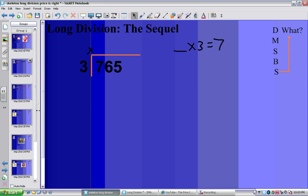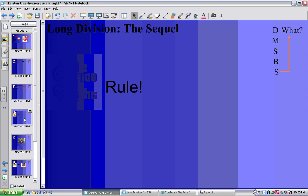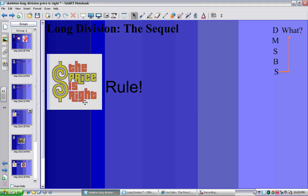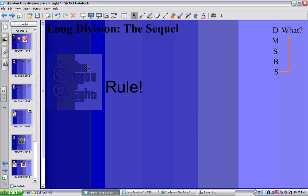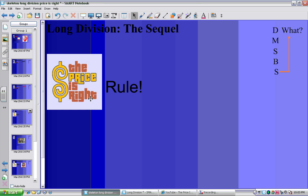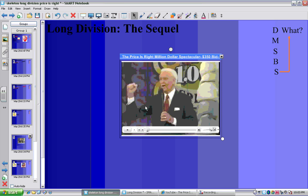And that brings us to today's lesson. That is the Price is Right rule. In order to do a problem and figure out how many 3's go into 7, we need to use something called the Price is Right rule. Many of you maybe have never even seen what the Price is Right is or where I got it. So I thought it would be fun to introduce you to my hero, Bob Barker, and watch a short clip from the actual TV show, The Price is Right. So sit back, relax, get yourself some popcorn, and enjoy.